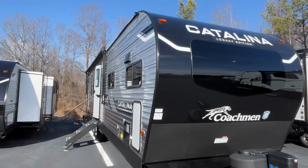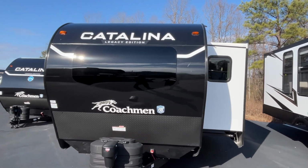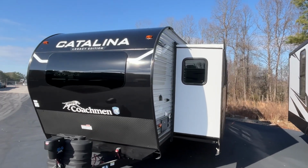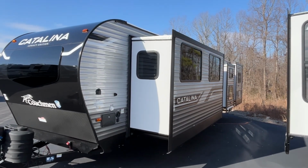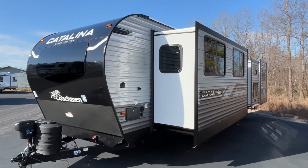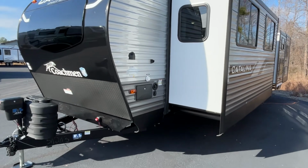The length on this Catalina Legacy Edition, that's what I'm talking about, is 37 feet 9 inches. The dry weight is 8,997 pounds, and that hitch weight is 1,166. That's right, Fatty. Man, you can pull that with our little Ford Ranger. All joking aside, I would suggest a little bit larger vehicle just because this one's really long and it's a triple slide. But let's start over here.